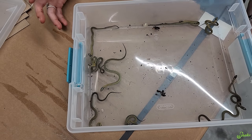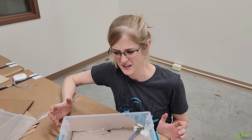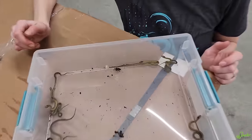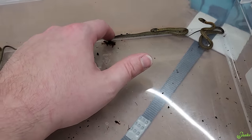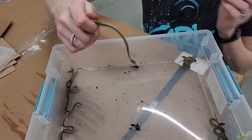I don't know when they were born, though. So should we try to give them food right away in case they're hungry? Probably wouldn't be a bad thing. Let's see if they're hungry. There's one in here that's, just to let everybody know, not the best. I think that's him anyway. This was the first one we found, too. Yeah, is that him? Maybe.